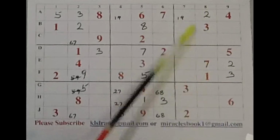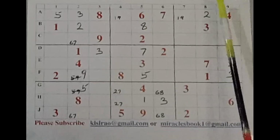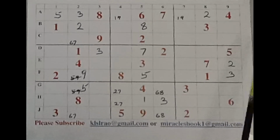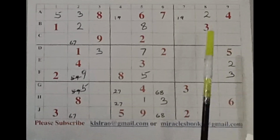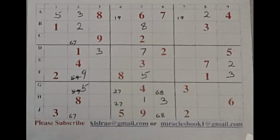Let's have a look at this strip now. Number 1 occurs just once, 2 over 3 times, 3 over 3 times, 4 appearing just once, 5 same way, 6 same way, 7 same way, 8 and 9 are missing. So we are done with these strips, all the 6 strips. Now we should start with our boxes.